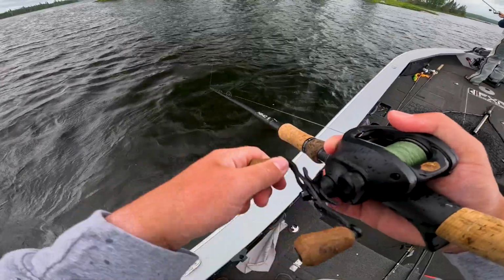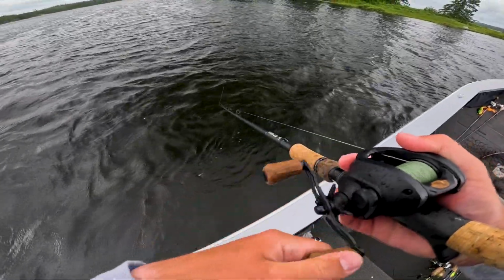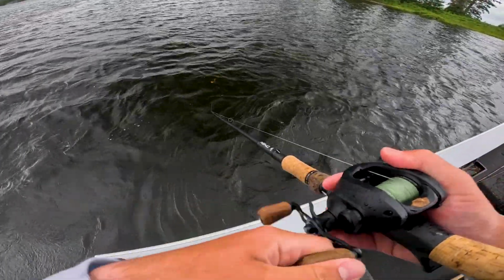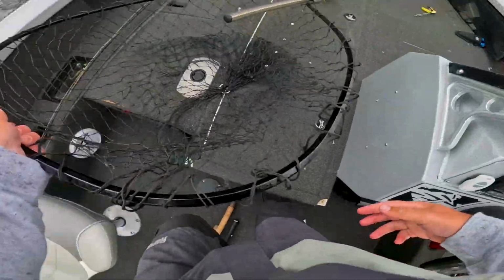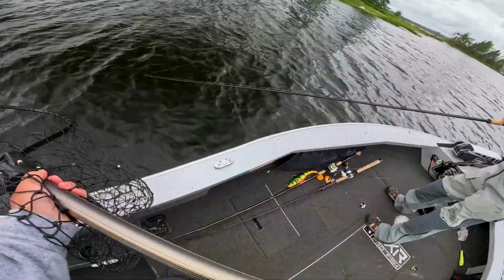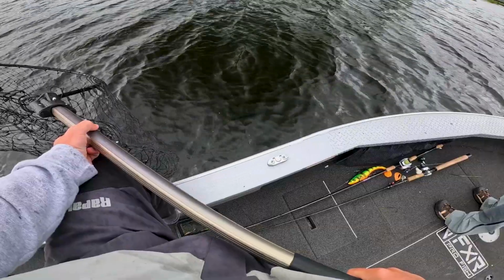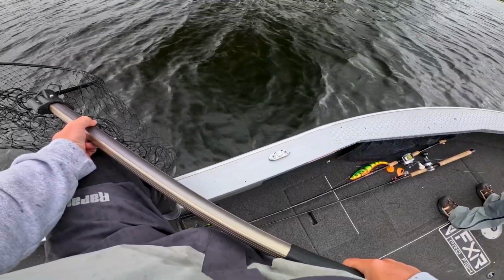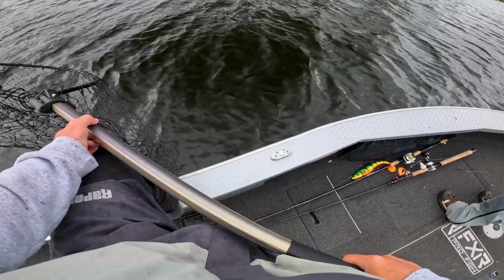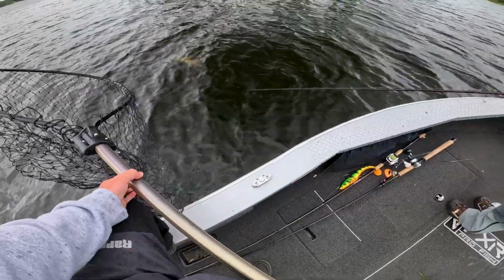Woo! Nice. What is it though? Dogging you pretty good. Yeah. That'll be a muskie. She doesn't jump. Beauty muskie, Gordo. Clean one.